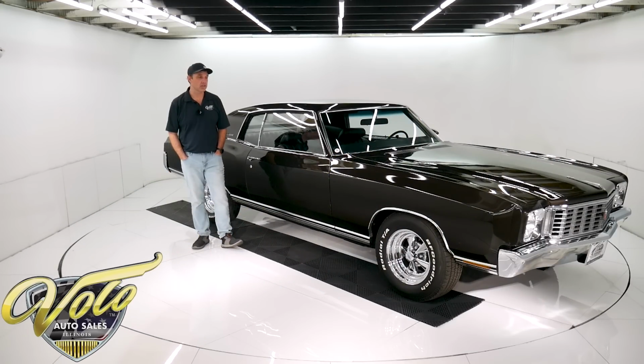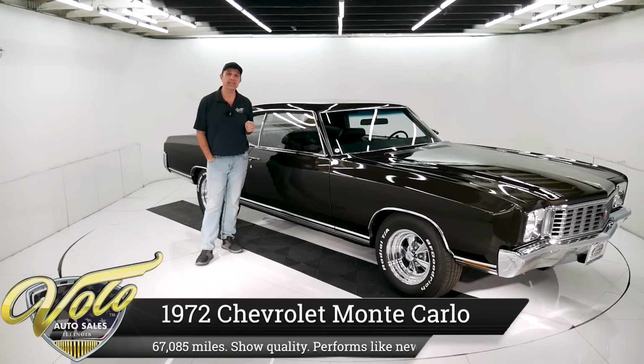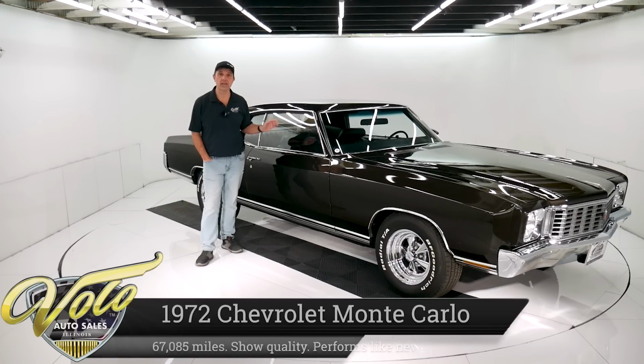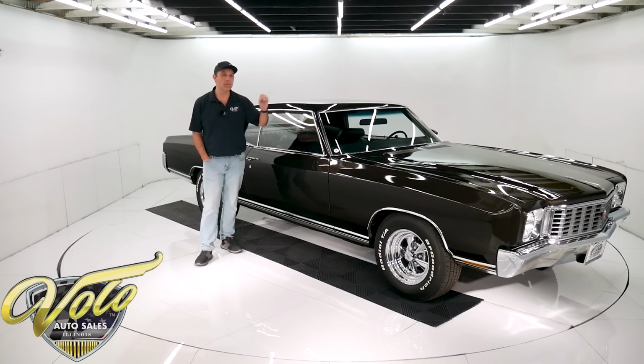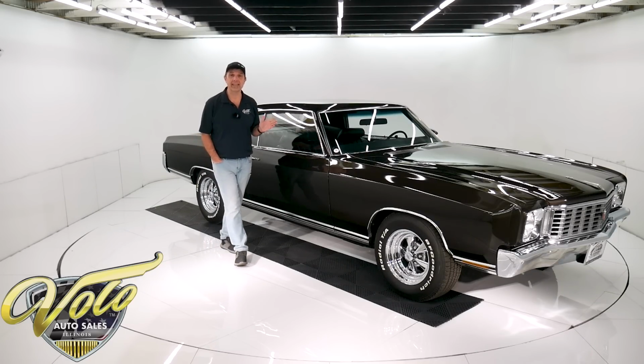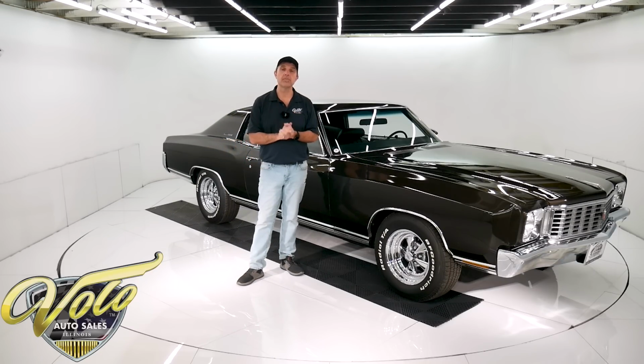Forget the sales pitch. I'm just going to tell you straight up, this car is a sweetheart. 67,000 miles. It just looks like a new car. It drives like a new car. All original metal. Has a rebuilt big block motor under the hood. I drove it home. It was fantastic. 72 Monte Carlo custom. I was very impressed.